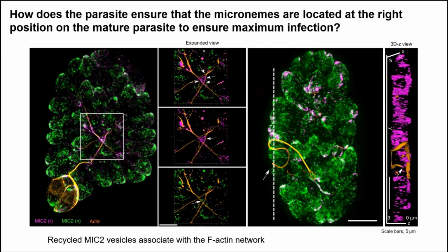In this case, again, more SIM imaging. You can see these quite nice high resolution images, and they also labeled actin within the system. You can see here these orange colors are actin, and orange was shown to be associated with the microneme. So the actin is associating with these recycled microneme vesicles, and that way it is transmitted around the group of cells and enables the parasite to infect effectively.